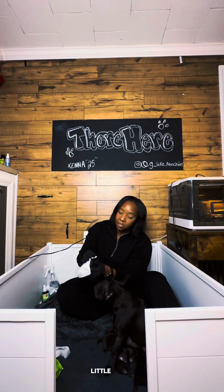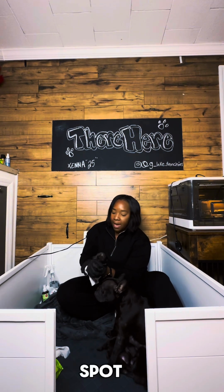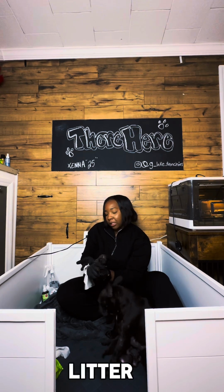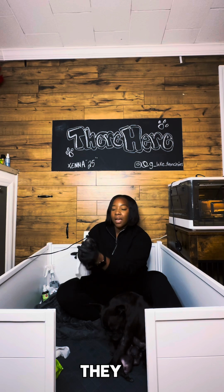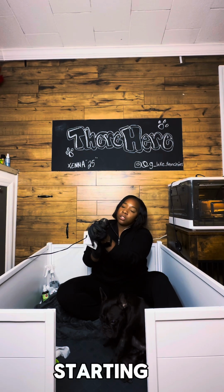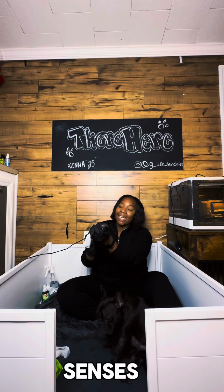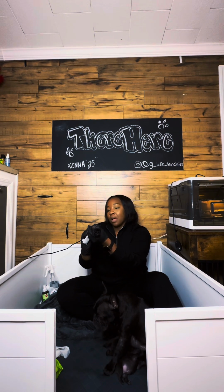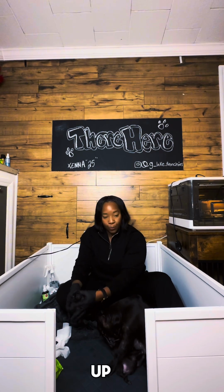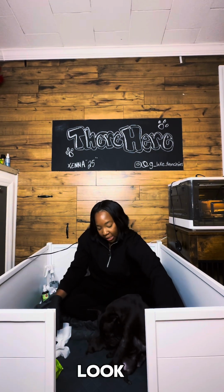I'm just going to clean his little head right here. It looks like he has a little spot on his head. Sometimes they get little spots on their head from the other puppies in the litter. Right now they have their eyes open, so they are starting to get their senses in. Eyes are open, ears are opening up. Let's look at this little guy.